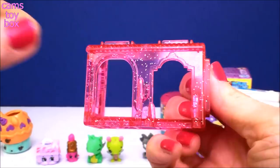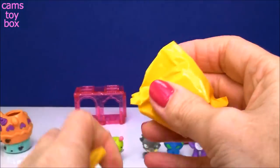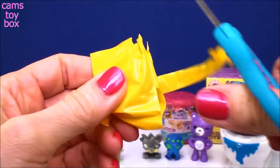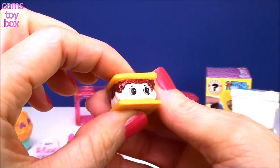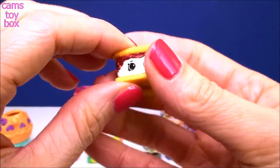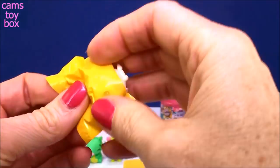You get this little twin room, right? You can store your Shopkins in there, or display them in there anyway. It's not really much of a storage case because it doesn't close, and they don't like stay inside of anything. All right, so, oh, so cool. Look how delicious that looks. I'm so excited. We'll open them both and we'll check the collector's guide together.